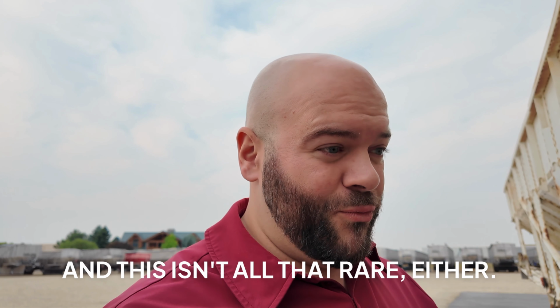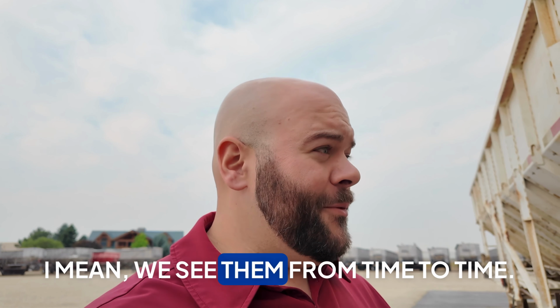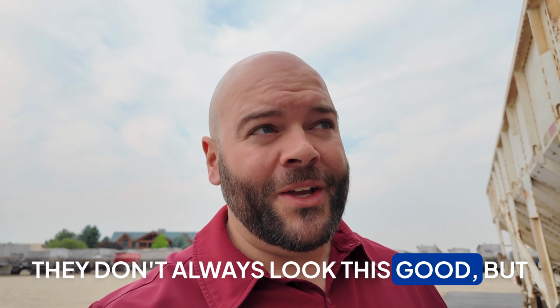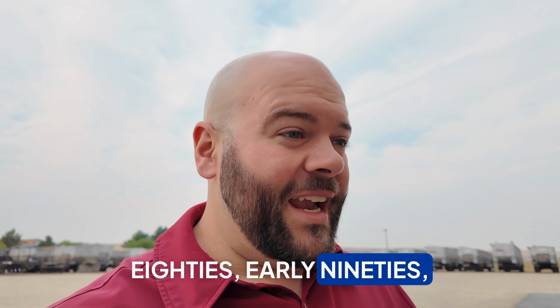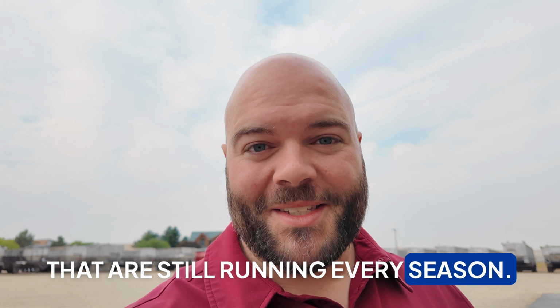And this isn't all that rare either. I mean, we see them from time to time. They don't always look this good, but there are a lot of trailers that were built in the 70s and 80s, early 90s that are still running every season. Pretty cool.